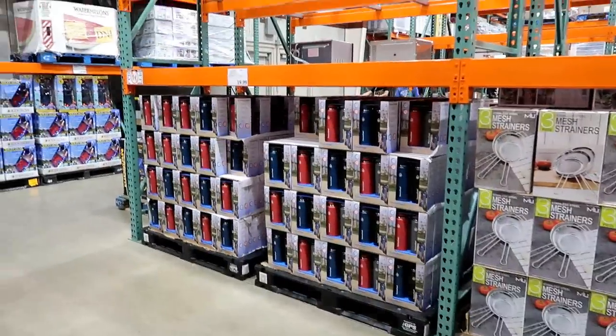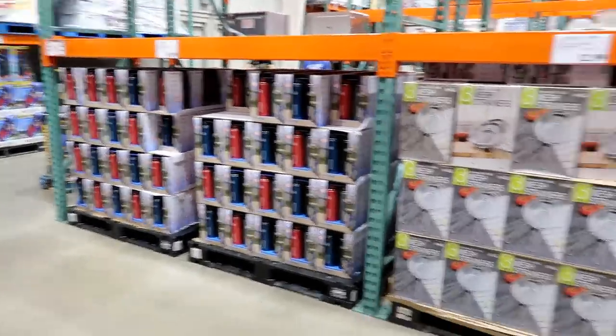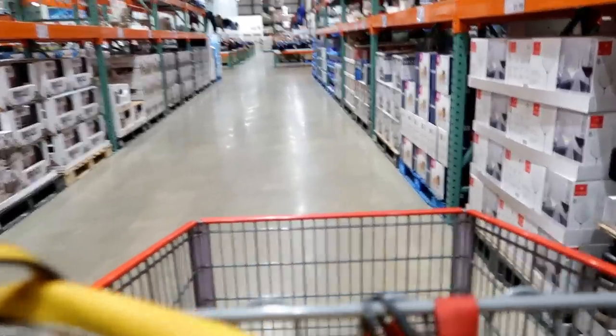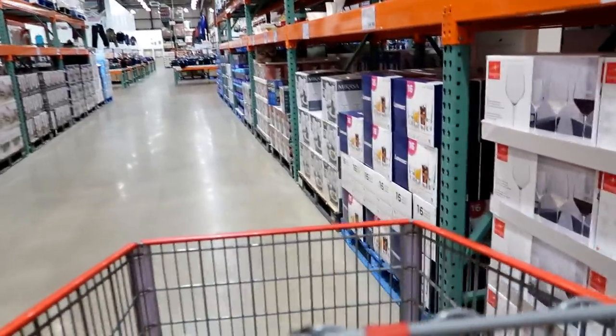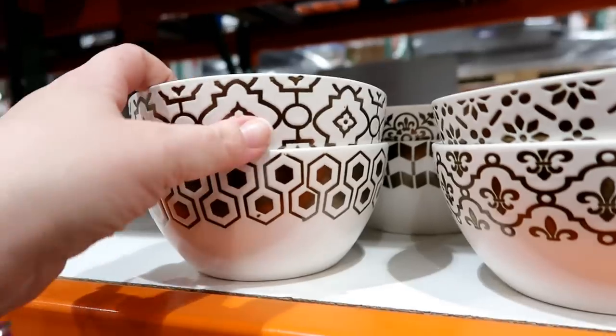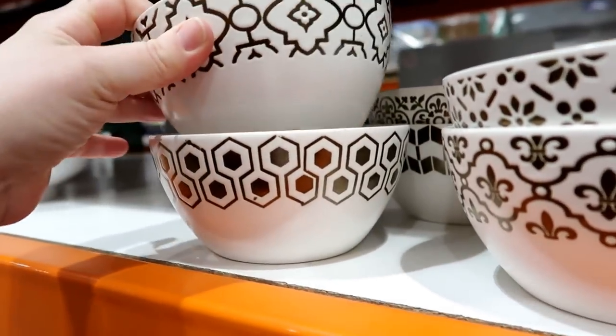They do have thermo flasks for $19.99. I think that's like the less expensive version. I think the more expensive version is the hydro flask, but I don't know. Also, I got some masks because my kids are gonna need some for school. These are super pretty. Look at those.